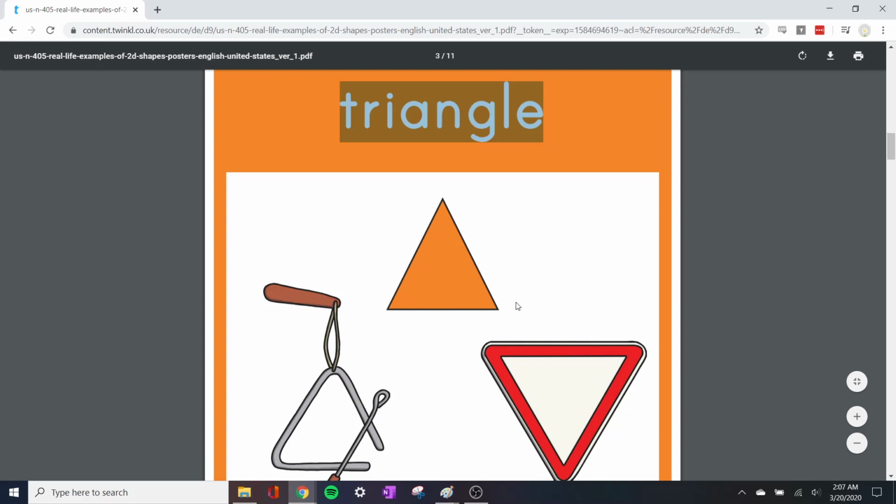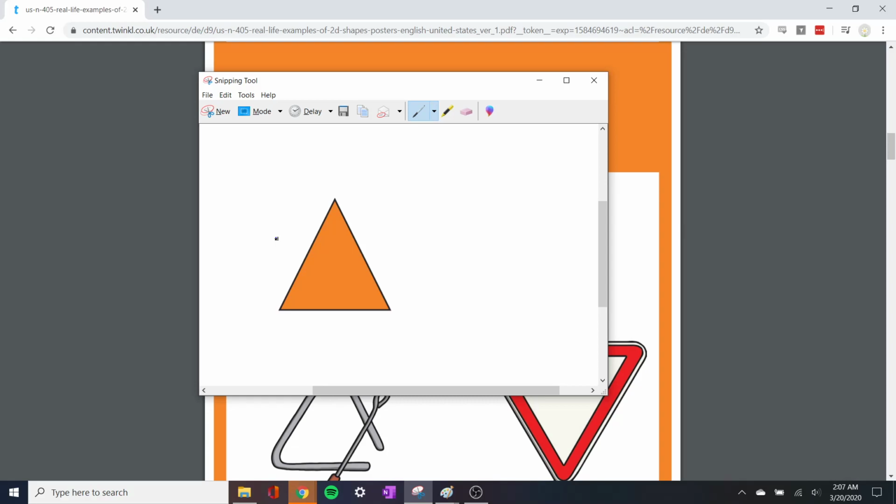Do you remember learning about this shape? This is a triangle. A triangle has three sides. 1, 2, 3. It also has three points. 1, 2, and 3. That's how you know it's a triangle.